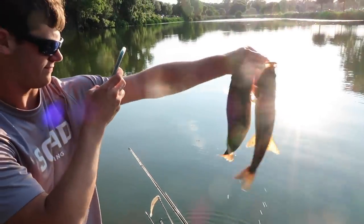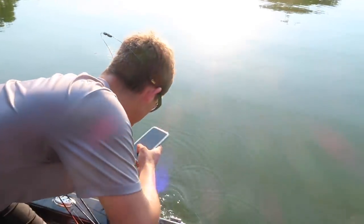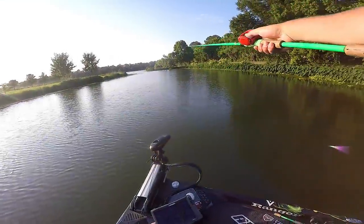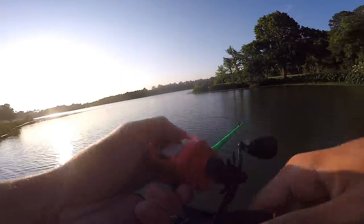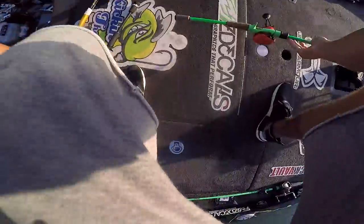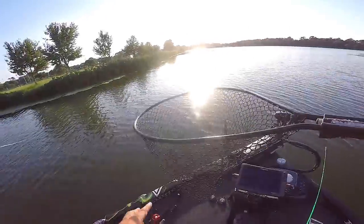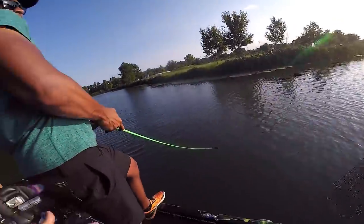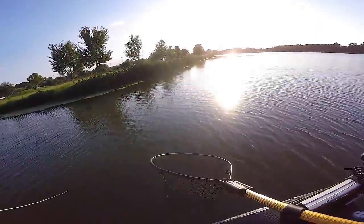Calling these. You know you're doing something right when you're calling 2 pounders like that. Since they're just down there. Oh my God, you got big. Big? On the big fish head? 10? It's a 2.